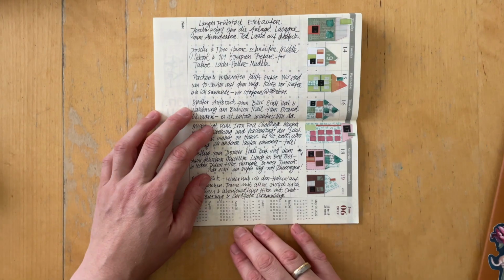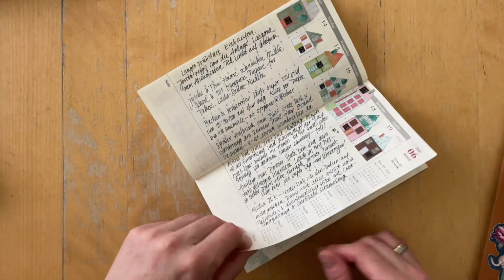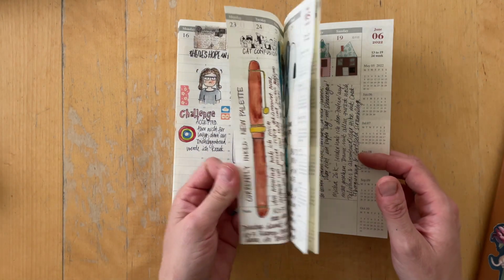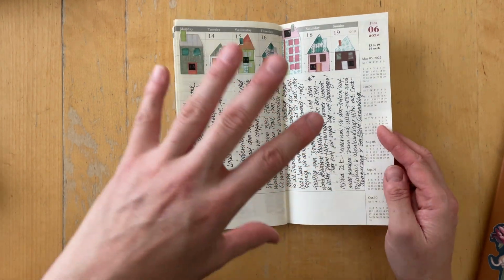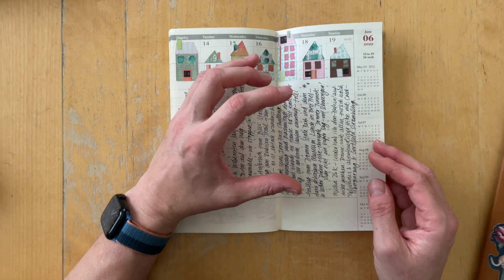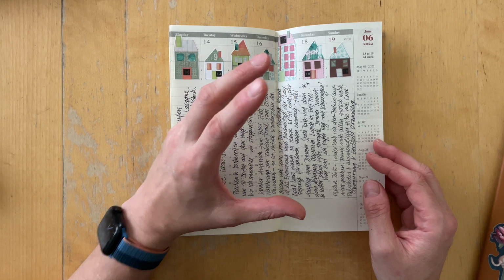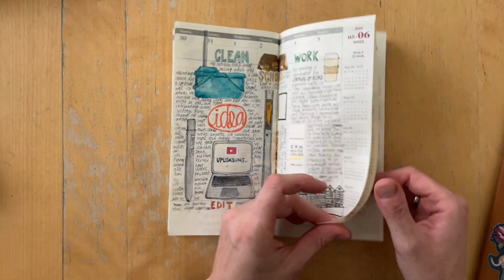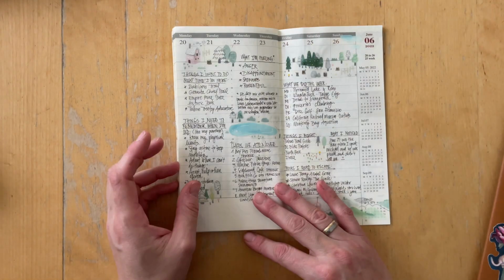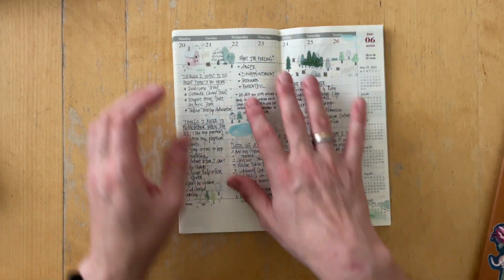And then I just journaled like this, and I really enjoy the variety of spreads that I am able to create, and that I can change it up without having the expectation that every spread needs to look like this, even though it would be cool. And then I made a listy spread.